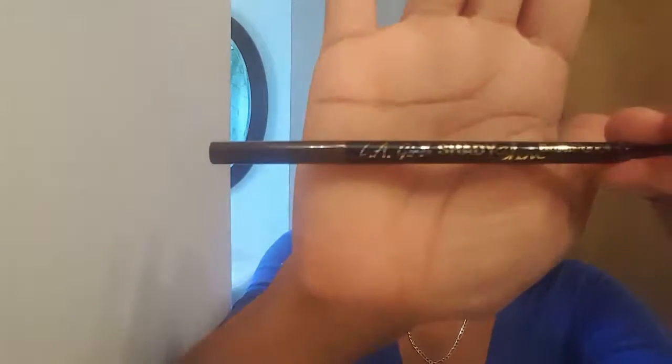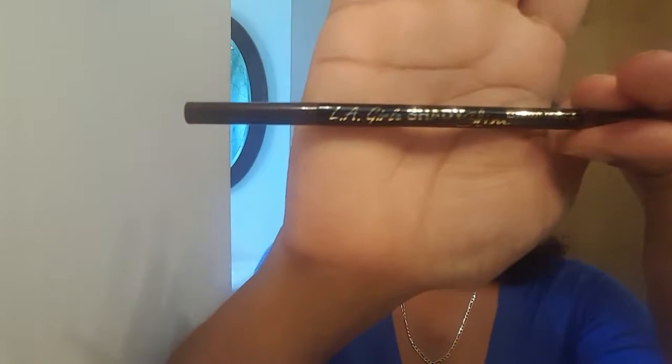But as far as just spritzing my face in the beginning before my makeup, it's fine. Now I'm just going to be using this LA Girl Shady Slim Brow Pencil, and it's in the color Brunette, and it simply just looks like this. And I'm just going to go in and fill in my brows.